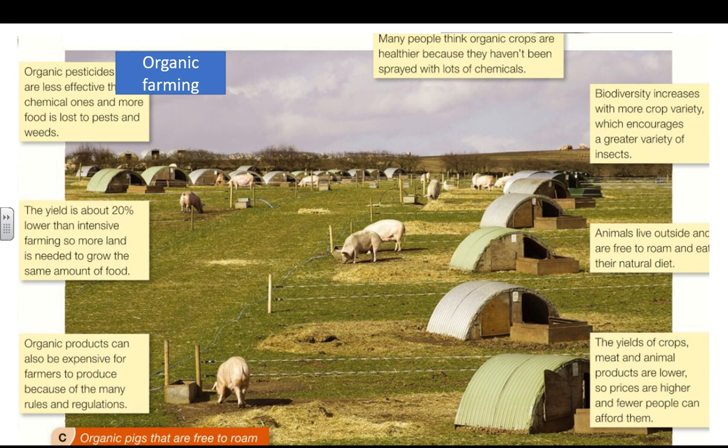It's going to lead to a lower crop yield, and overall it's going to be something that will be more environmentally sustainable, but it's definitely something that might not necessarily increase food production as much. So you're comparing these two things together.